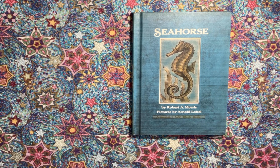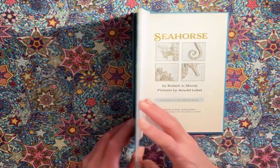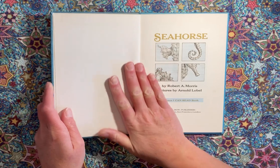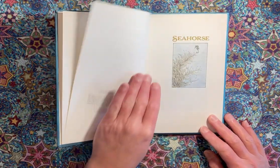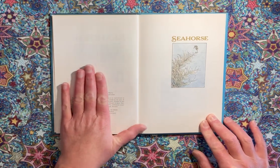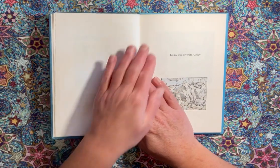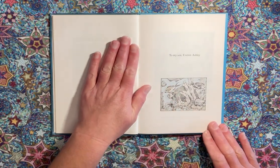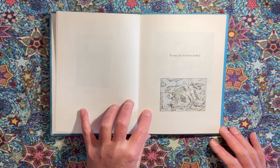Today's book is Seahorse by Robert A. Morris, with pictures by Arnold Lobel. Seahorse. To my son, Everett Ashley.